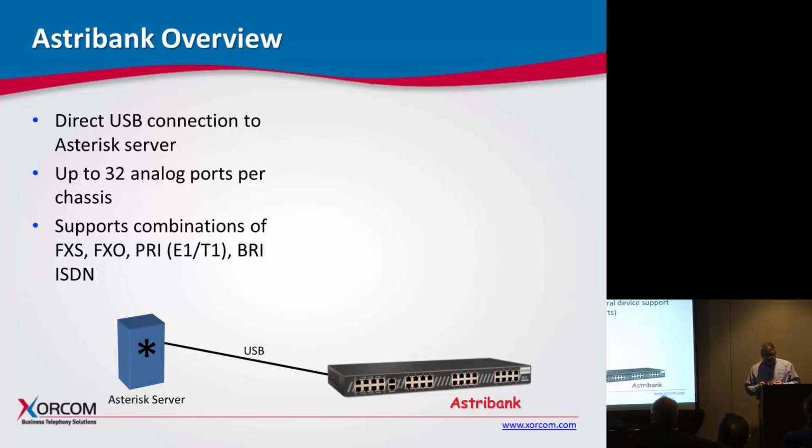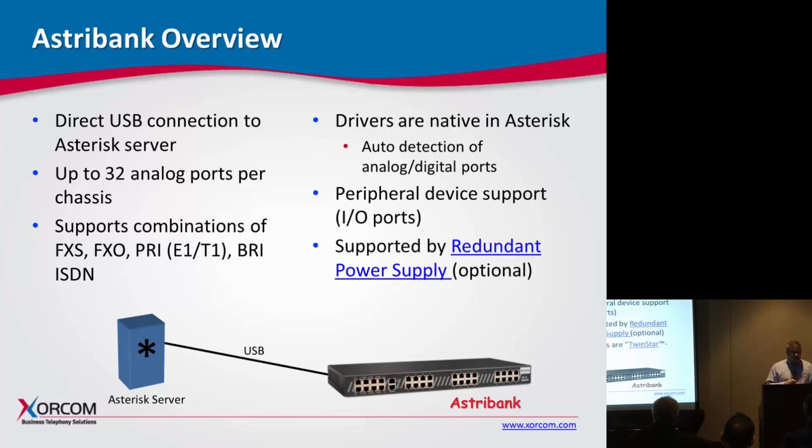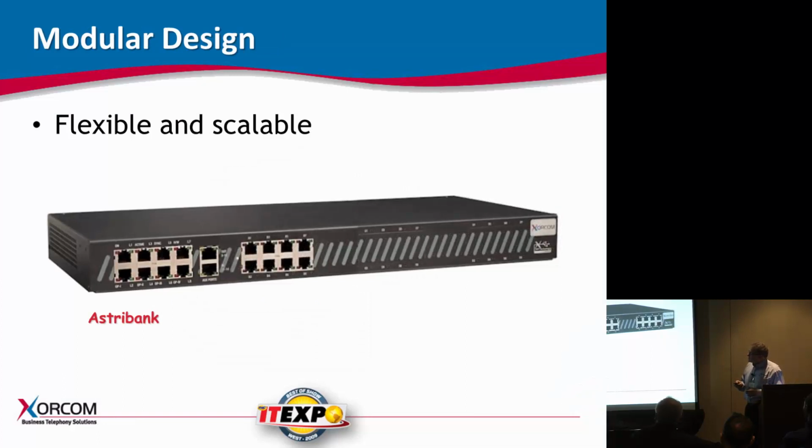And it does include also peripheral device support when the FXS card is in the first position, as it is here. If you can see this diagram, you'll have access to the I/O ports, and we'll talk about that in a slide a little bit later. And then finally, it is supported by the redundant power supply and Twin Star capable. And we'll talk about Twin Star as well. Okay? This is a picture of the 1U Astra Bank, and this builds out, as you can see.